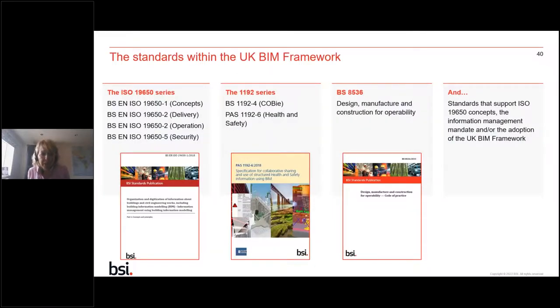The standards within the UK BIM framework cover the ISO 19650 series, and we've got parts 1, 2, and that should say 3 for operation and 5 for security. Now, the 19650 series builds on the PAS and BS 1192 part 4 series that I think first started life in around 2007. So you might be familiar with some of those PAS standards or all of them, or you might have already transitioned over to the 19650 series of standards.